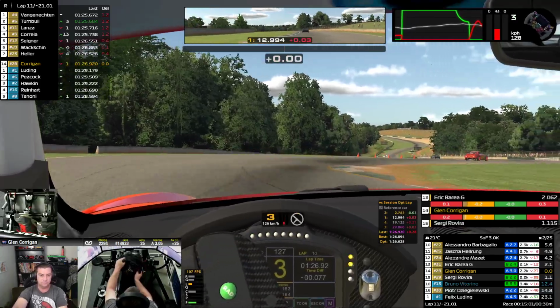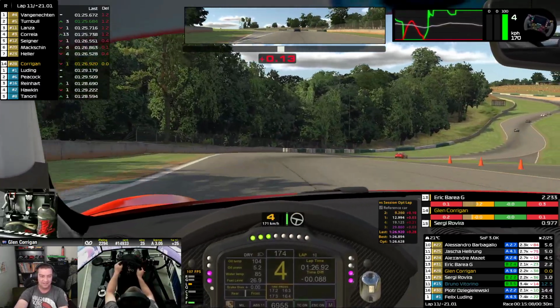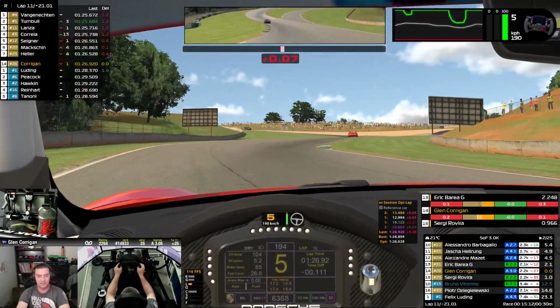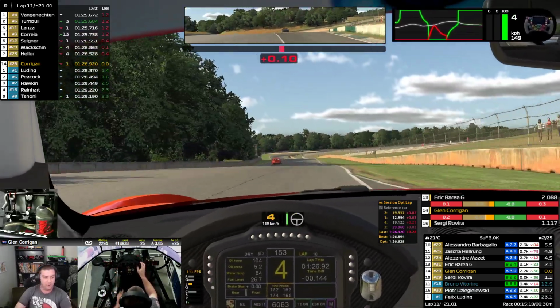Minutes left. Alright, Glenn, halfway home. We've got plenty of fuel. Good. I didn't check the fuel. So I'm overcooking that, which is all good.